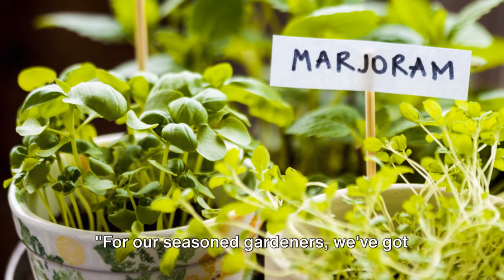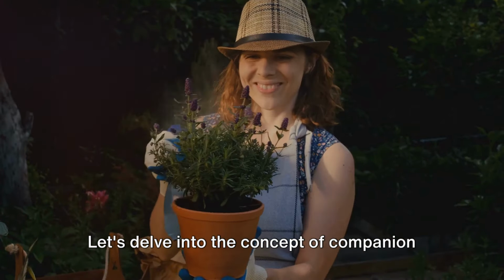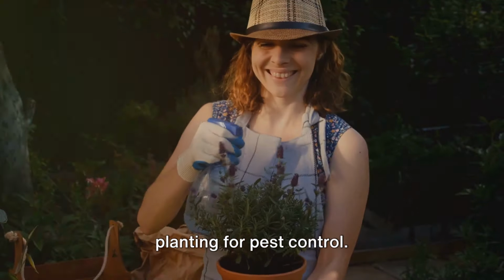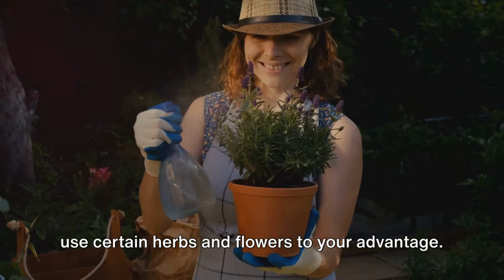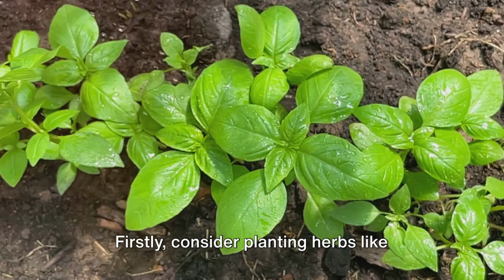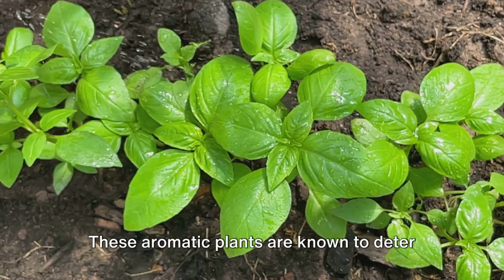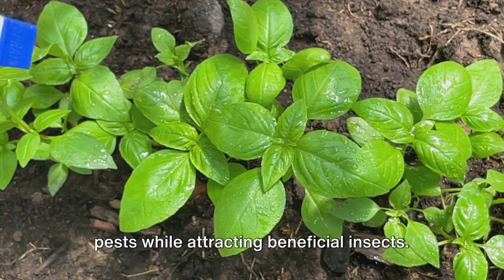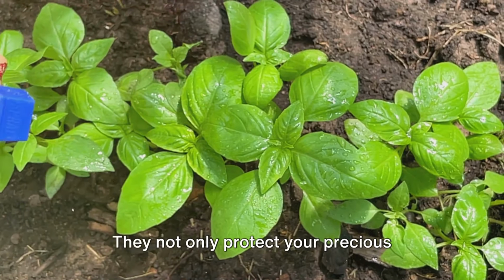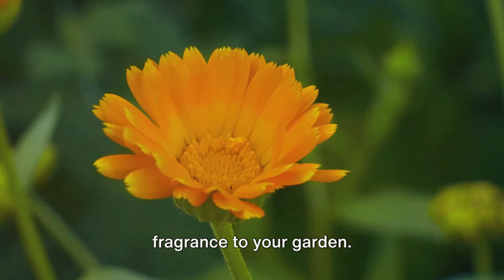For our seasoned gardeners, we've got some advanced tips just for you. Let's delve into the concept of companion planting for pest control. It's a fascinating strategy where you can use certain herbs and flowers to your advantage. Firstly, consider planting herbs like basil, dill, or coriander. These aromatic plants are known to deter pests while attracting beneficial insects. They not only protect your precious vegetables, but also add a delightful fragrance to your garden.